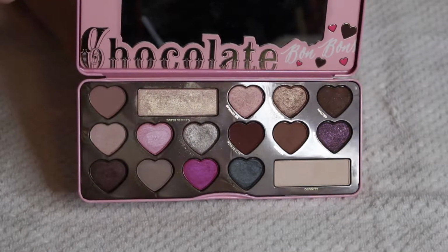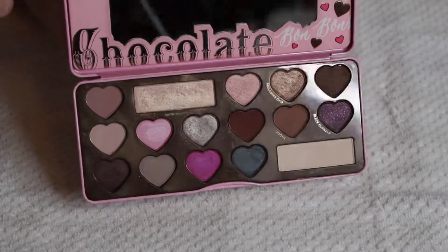But I think the packaging's cute, although it is a little bit on the childish side. It just kind of looks like a Polly Pocket eyeshadow palette to me, like if it would be life size for a Polly Pocket. That's what I get, with all the little hearts in it. But if that doesn't bother you, it doesn't bother me because the quality is good and the eyeshadows work very well. So in that regard, I don't really care about the packaging, although I love the outside packaging. I just think that the inside looks a little childish.